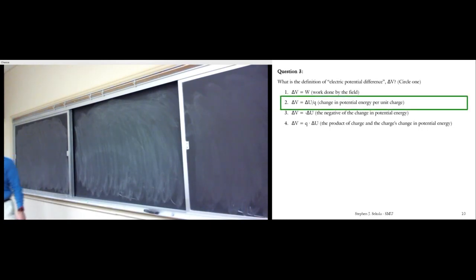No, okay, good. You didn't fall for 1, you didn't fall for 3. All right, and how about delta V equals Q times delta U, the charge times the change in potential energy? Nobody? No one courageous enough? All right, so the answer is 2. Okay, so it's the change in potential energy per unit charge.